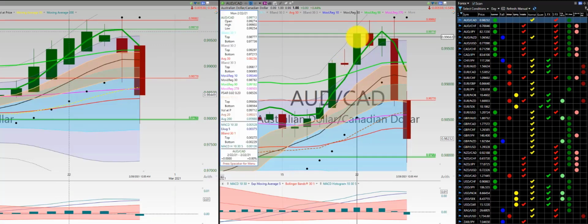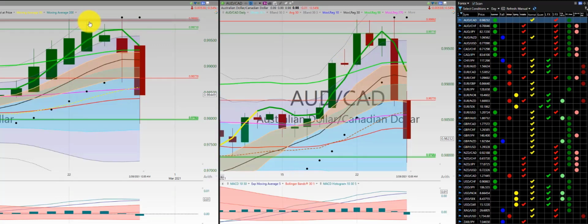I did take this trade with a Heikin-Ashi gain here before it came back and closed, and I was no longer in this trade at that time. The candle went ahead and had an extreme move to the downside. I took this short and got a nice gain here, a 1-2 punch out, and another 1-2 punch out for Aussie dollar, Canadian dollar.